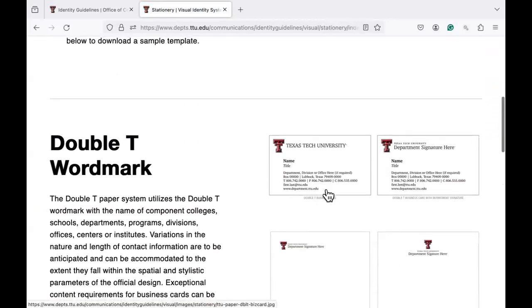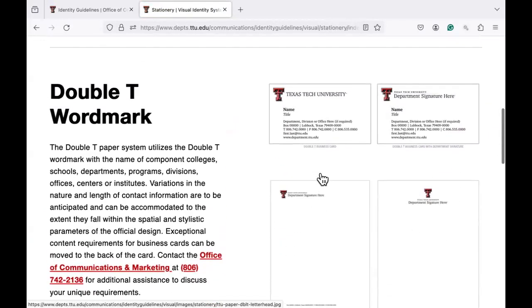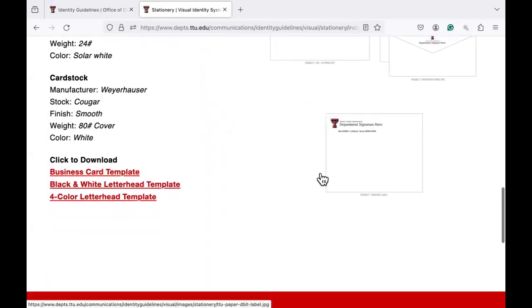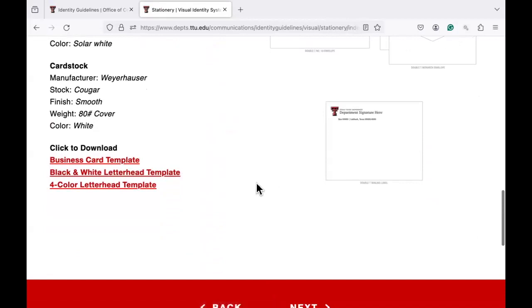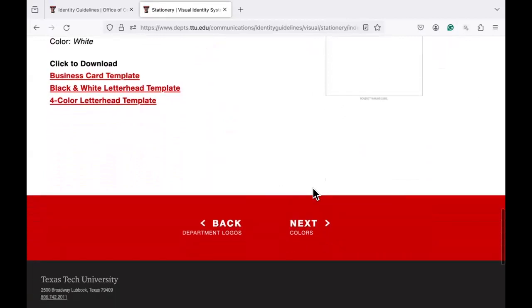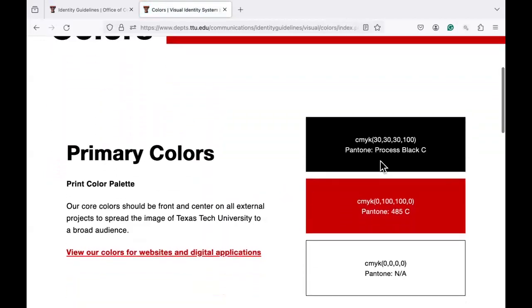Stationery, they have all of this worked out, this is how you lay out business cards and letterheads and envelopes and all of that sort of thing. They don't want you to just go helter skelter and make whatever you want. They even give you a template that you can download. The colors, they're very specific about their colors. They call it Pantone Process Black C, but honestly, what that is is just black. That's the same if you call it just black. You don't have to have the Pantone or anything on there.